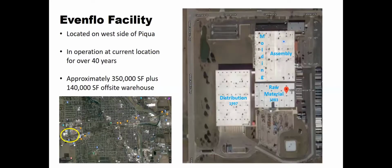So very quickly, who we are, where we're located. We are located in Piqua on the lower left-hand corner in the yellow circle. There's a large water tower in Piqua. So we're located on the west side. On the far right side of that photo is where the mall on I-75 is located. So just to give you a little overview of geographically where we're located.